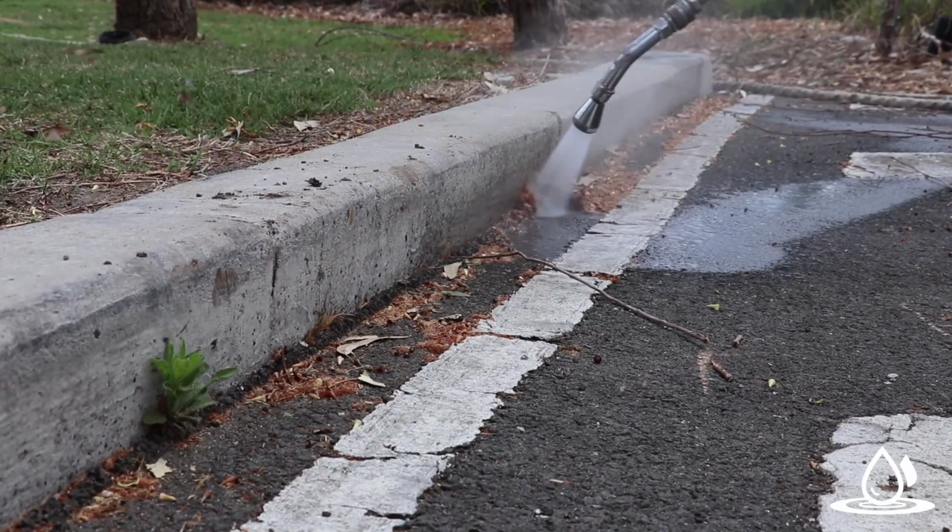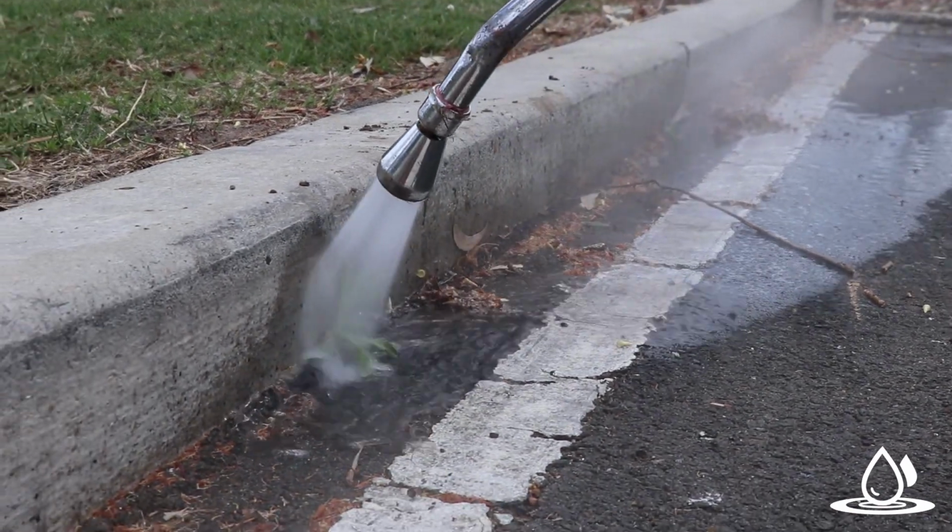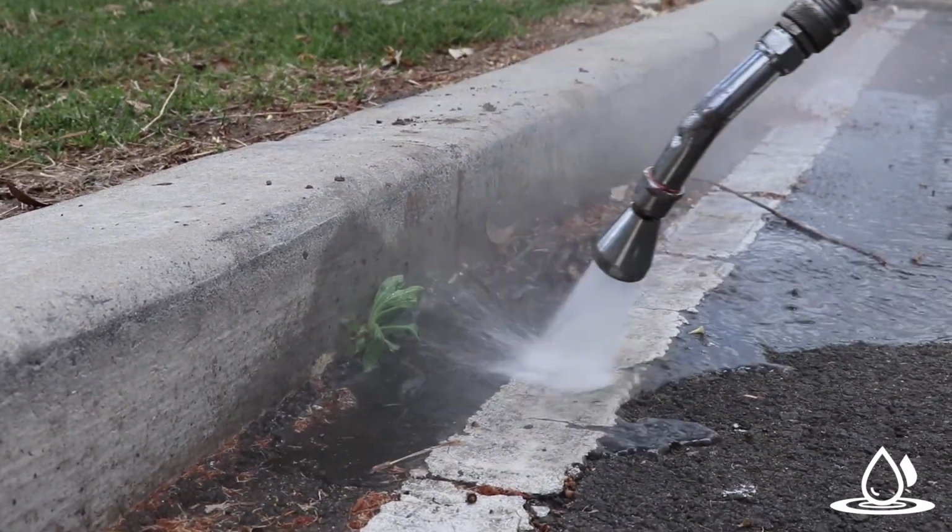Because we're generally treating much smaller weeds at an earlier stage. Gotcha. Whereas in a hard surface, cracks and crevices situation, we only use 5 litres of water a minute. We concentrate that, so it's very direct, because you're in the corner of a curb and it's just right there. Exactly.